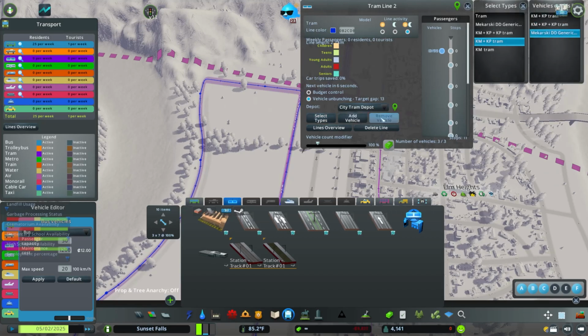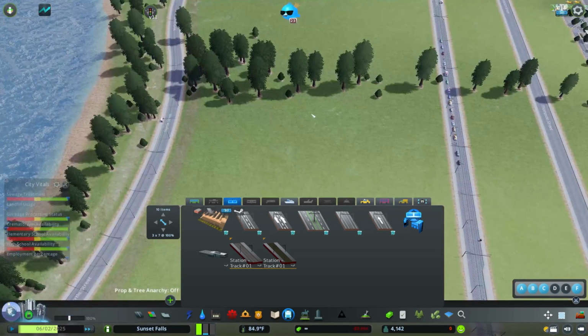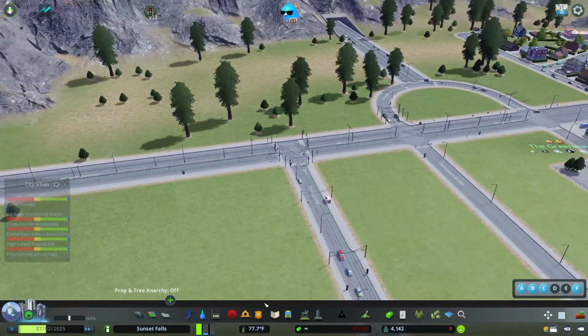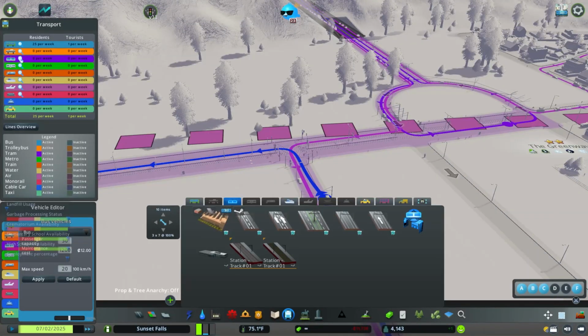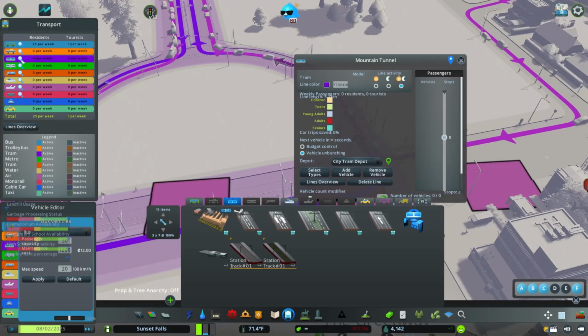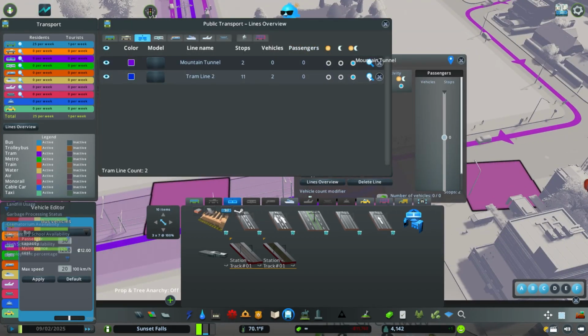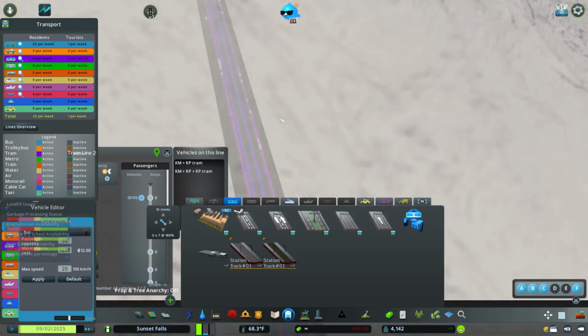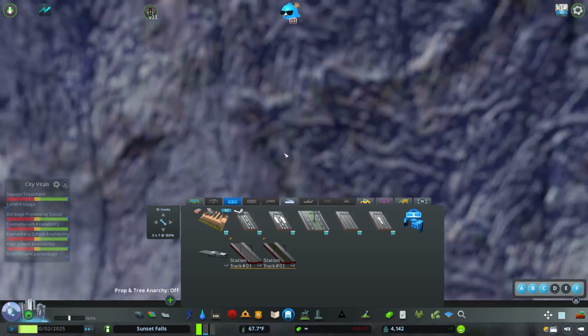Oh my gosh. All right. Moving a few of these. Let's see what this looks like on our tram line here. Actually, it's probably going to be easier if we just go directly to the tram line and grab them right there. So let's see. Oh, that's our Mount Tunnel tram line. Whoops. Tram line 2. All right. Let's go see one of our vehicles. It's coming through right now.